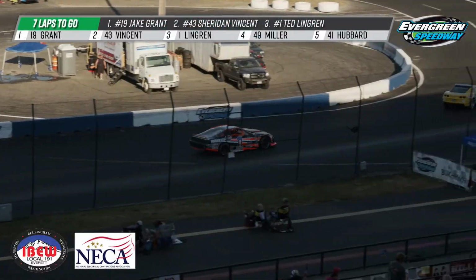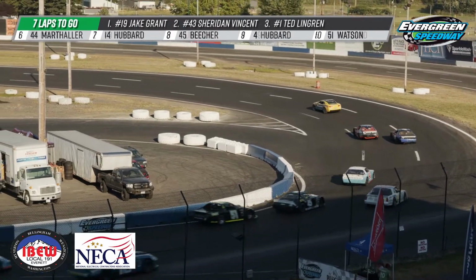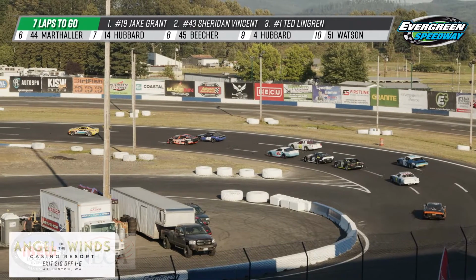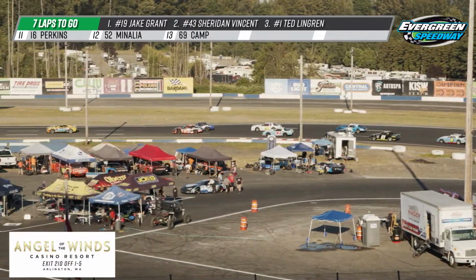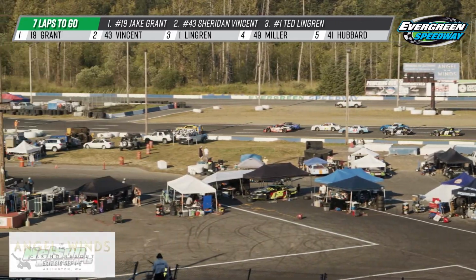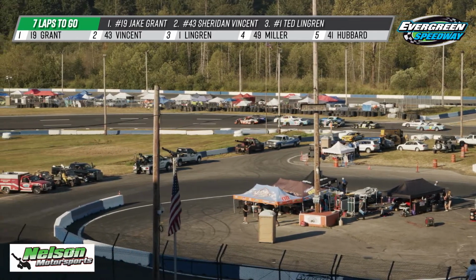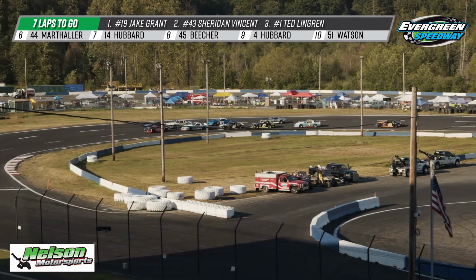Yeah, talk about a great save from your past champion, Ted Lindgren, as he was rolling around the high side, saw Jake spinning, and then all of a sudden Jake was right at his doorstep, essentially trying to get in, and such great driving by Ted Lindgren, able to get around him as the yellow lights are out, green flag about to come back out. Speedway Chevrolet pace car pulling in, as we'll see what Ted Lindgren now has, and Calvin Miller to his outside.